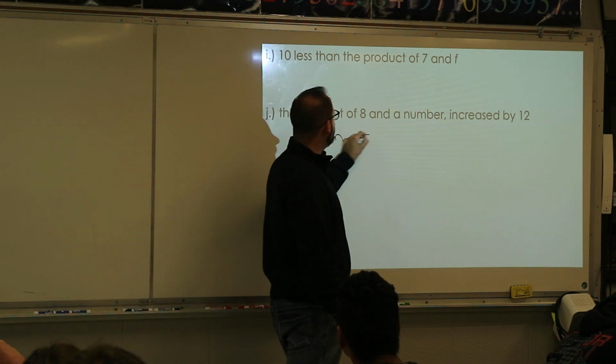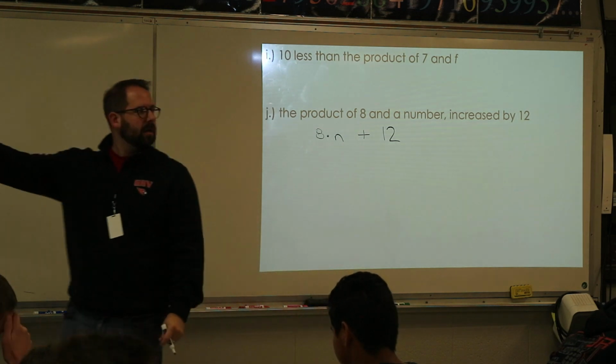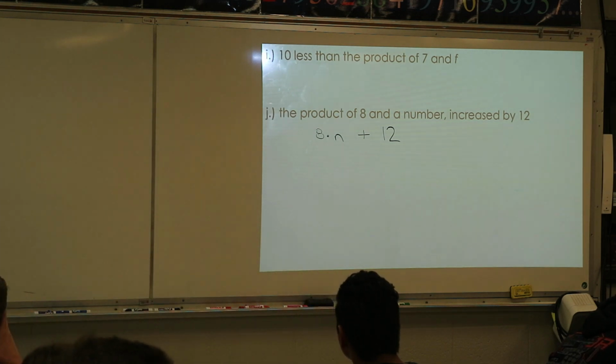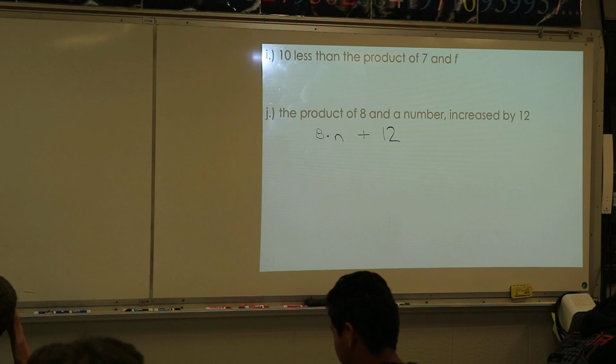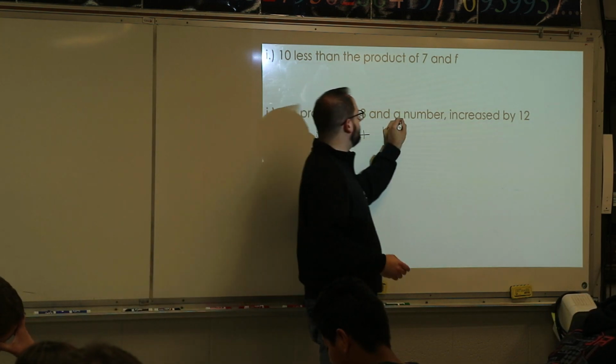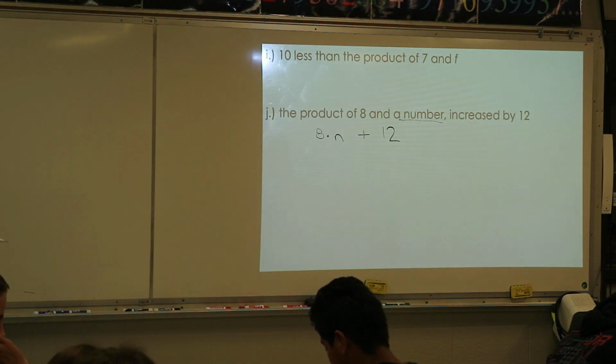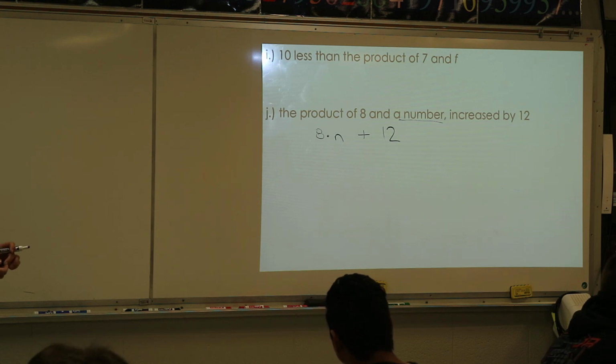And then we're going to increase it by 12. Increase by means to add. Now, if you did not have a variable, like an X, you're defeating the purpose of what we're doing here. Anytime they say a number, they don't say what specific number, you have to use a variable, something that represents an unknown. Okay, questions on that one?